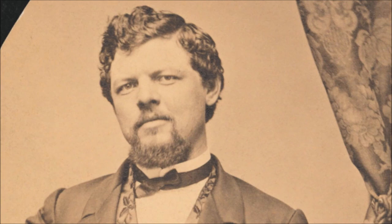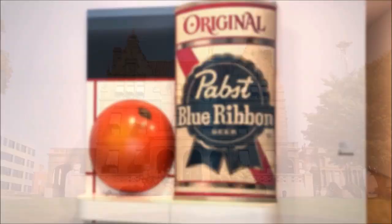And number nine on our list is the Pabst Mansion. You're never far from beer in Milwaukee. The Pabst Mansion is a large house that was built in 1892 by Frederick Pabst, the founder of the Pabst Brewing Company. But the Pabst family only lived in the mansion for 16 years.